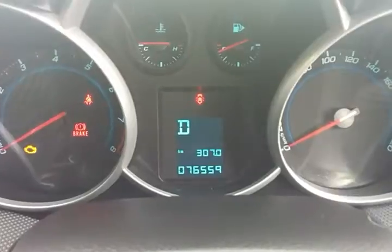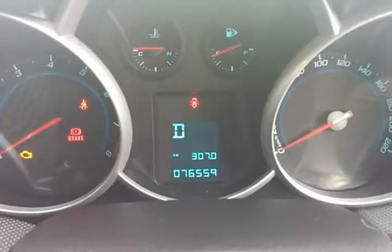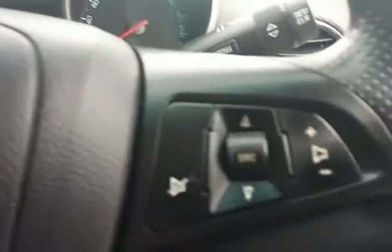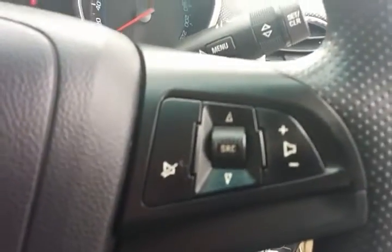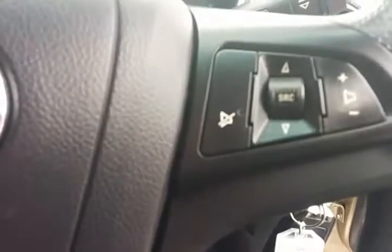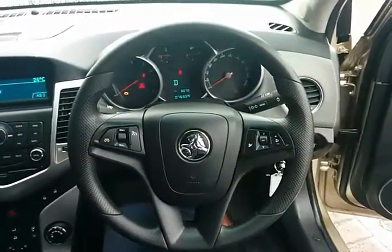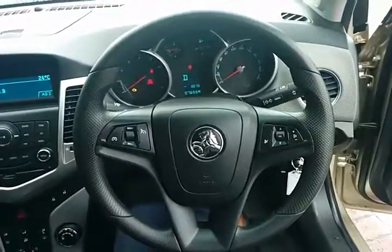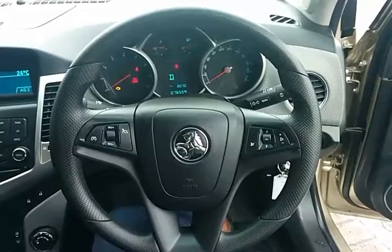So basically, the P there stands for park, and as I change it out of park into reverse, neutral, drive, and then you've got a sequential shift option as well to go first, second, third, fourth, fifth, and sixth, and so on. So you've got your cruise control on the left-hand side of the steering wheel, and your audio controls on the right-hand side. So everything is at your fingertips, and you don't actually need to take your hands off the wheel for anything. Now, as you can see, it's a very comfortable steering wheel. It's leather wrapped and a very nice car, very easy car, but most importantly, a very comfortable and safe car to drive.